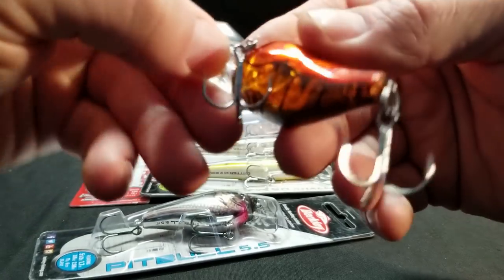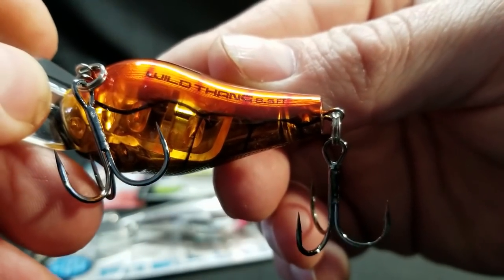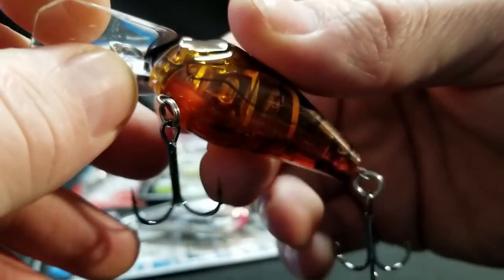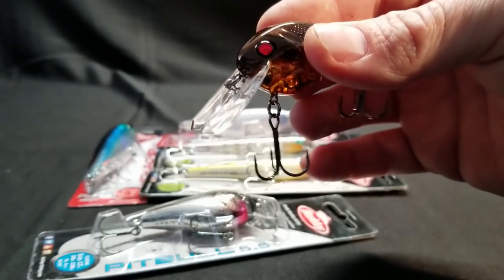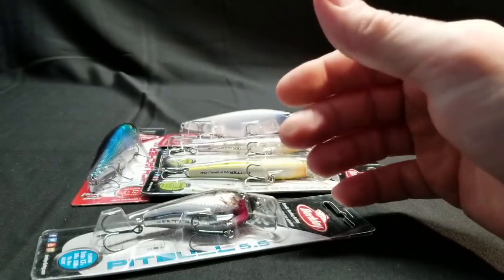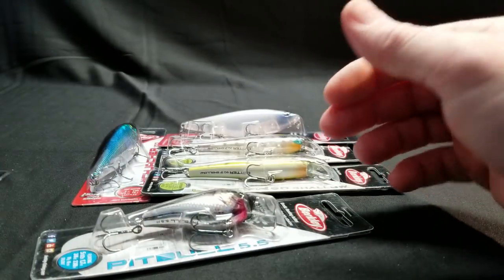One thing I like about these, I don't know how well you'll be able to see it, they write on the bottom what the lure is. So it's a Wild Thing is what it's called, and it dives to 8.5 feet. So you can pick that out of your box and know what you're dealing with and not have to guess or figure it out. Although it's a small square bill crankbait, so you figure it's going to go probably not too deep. But I got a couple different ones.